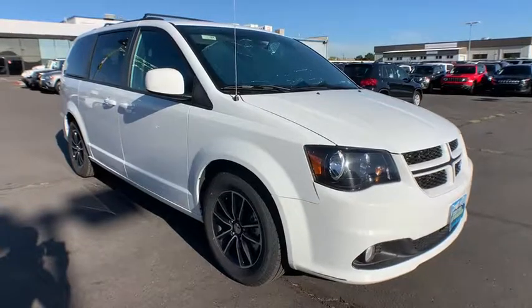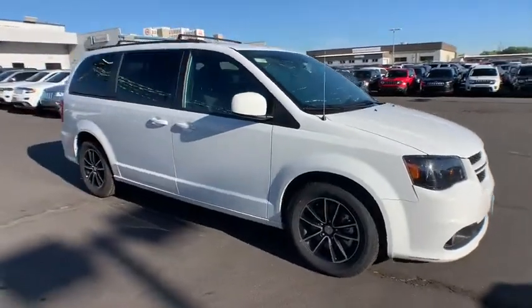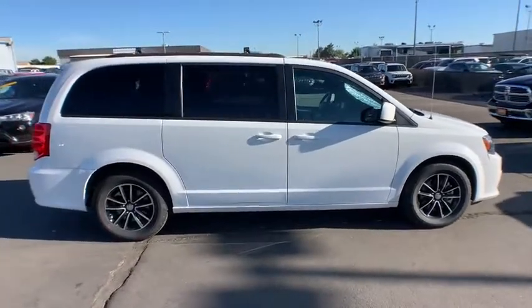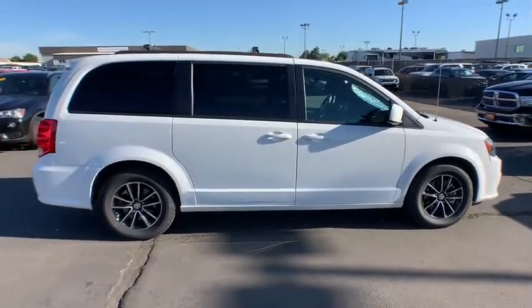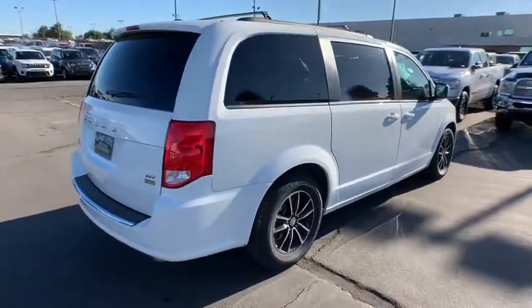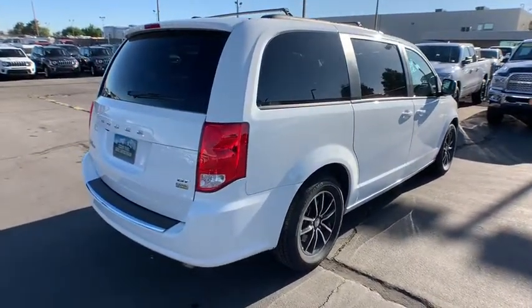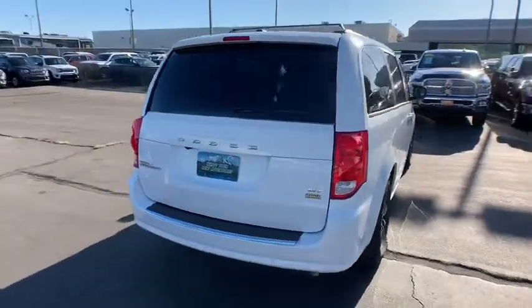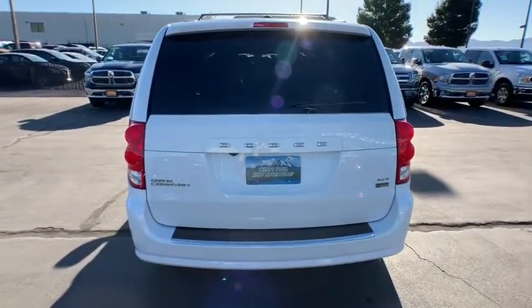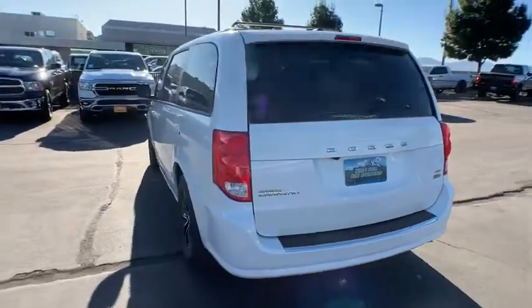Take a ride in the 2018 Dodge Grand Caravan. The Dodge Grand Caravan received the government's highest front and side crash rating of 5 stars. Its vast interior is widely praised, with an innovative seating arrangement, versatile cargo storage, and enough entertainment features to keep the kids entertained on road trips. This vehicle has less than 30,000 miles.